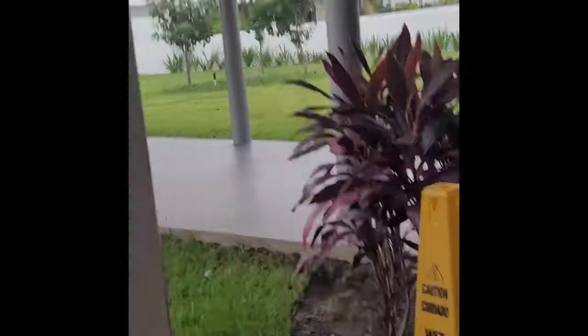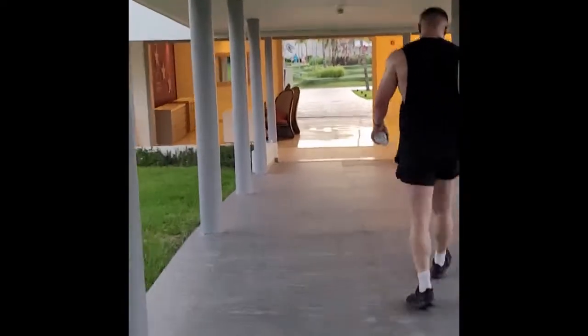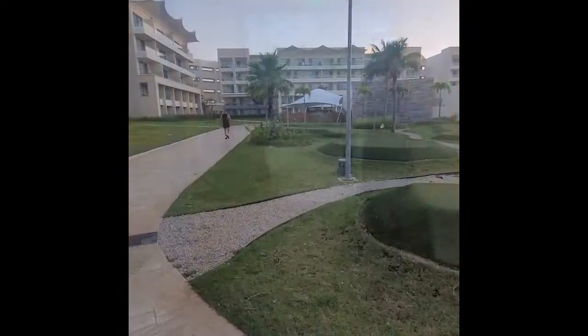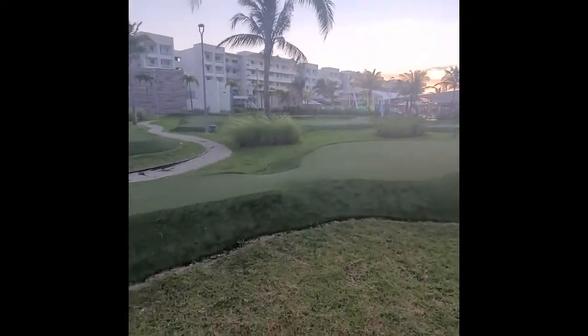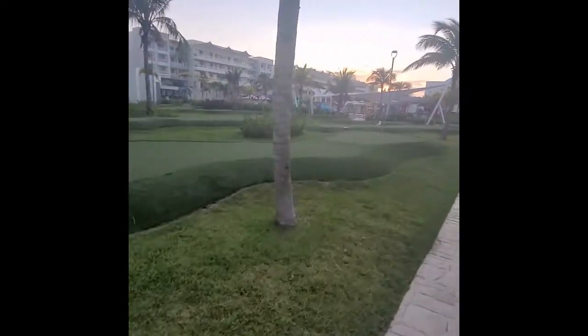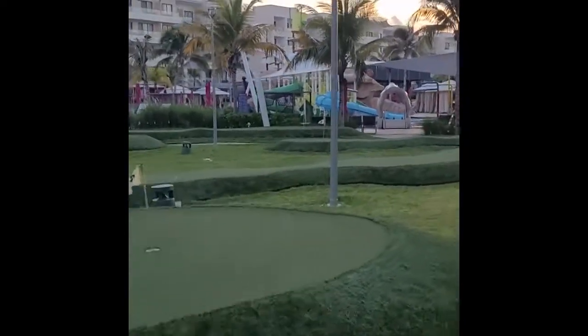Now, I did mention that we were staying in the adult side, the adult scene of Planet Hollywood, but this is a family-friendly resort. So as we walk through this little corridor here, we enter the kids' side. You can see we've got mini golf. Now, you have to be good. Notice there's no bumpers there. If you're not really good, you're going to be chasing balls all day long.